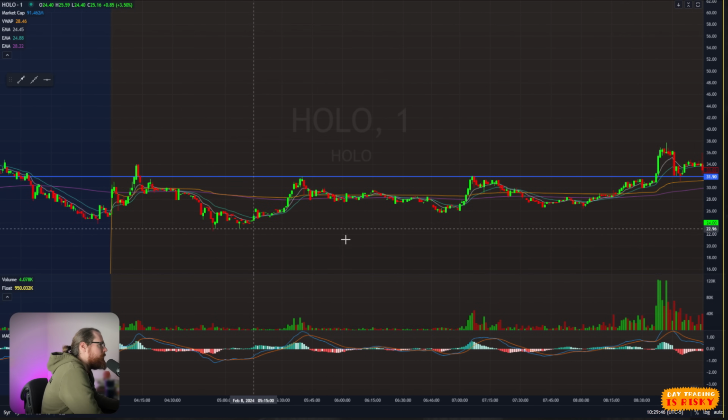I took 2 trades. My first trade was right here. I bought 1,000 shares for the break of 32. And I ended up stopping out for a $184 loss. So like 18 cents. Not bad. It was a pretty tight stop. I just got right out.